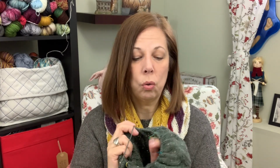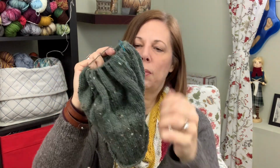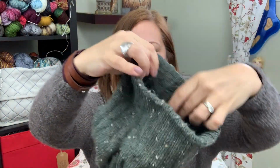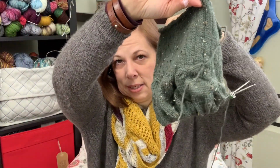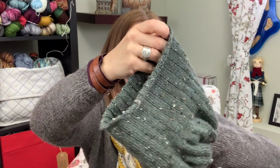I haven't made a whole lot of progress. This is the back shaping I was doing. Technically it's a turtleneck, so it goes this way. You can kind of see here, it's a little more bunchy in the back, just for the shaping.